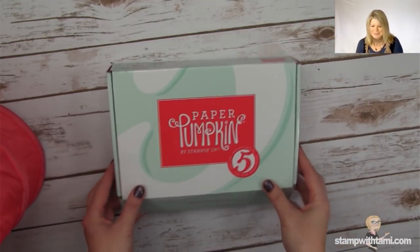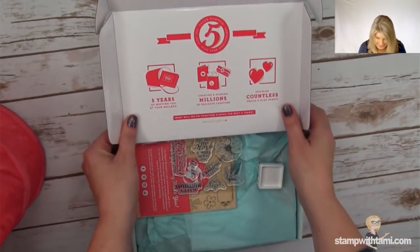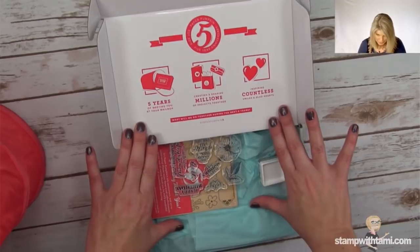So here's the kit. I'm very, very excited about this. Like I said, I kind of got a sneak peek at it, but I have not played with mine. I haven't even opened it yet.